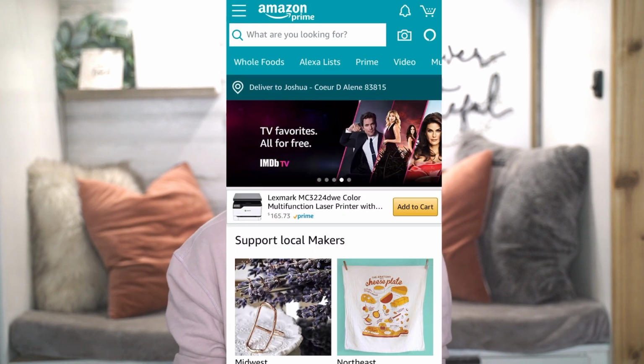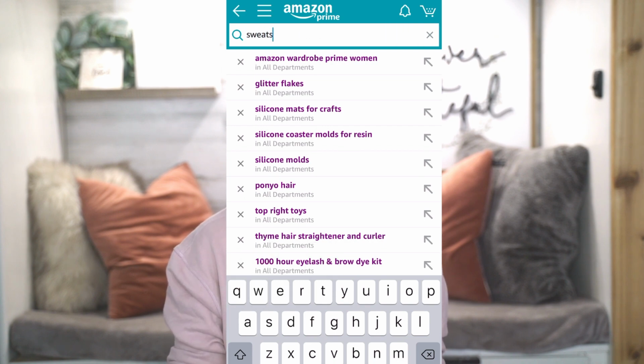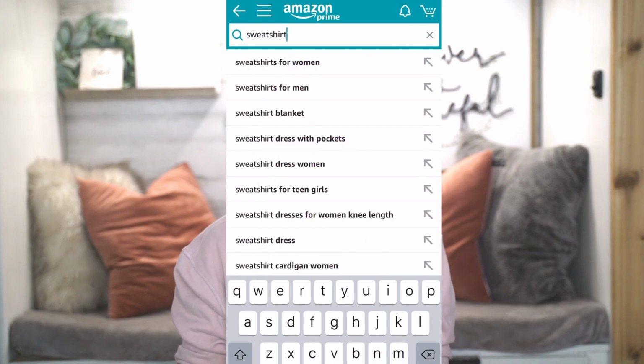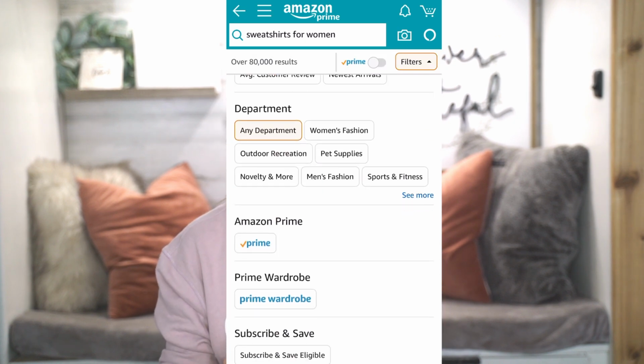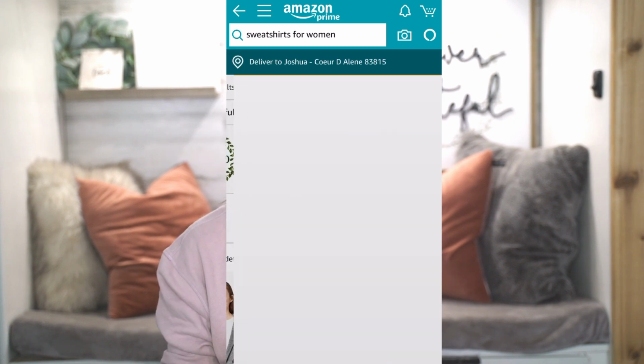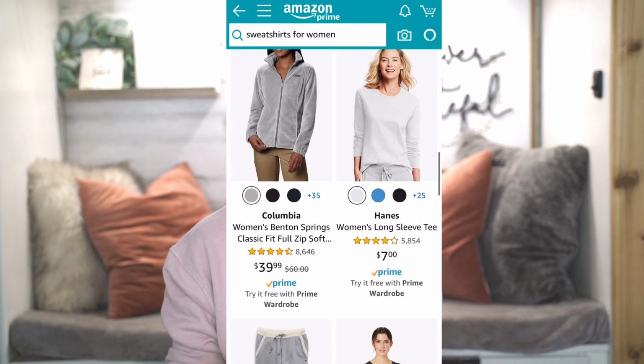So basically what I have found that works, I'm gonna screen record for you guys so you can see what I'm doing. So I'll go onto my Amazon. Let's say I'm looking for a sweatshirt. So I'm gonna type in sweatshirt for women. Then in the filters, you just wanna scroll down. You can see Prime Wardrobe. So just select Prime Wardrobe, and then it's going to come up with all these things.